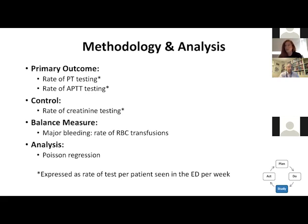This is not uncommon in hemostasis literature to use red cell transfusions as a surrogate for bleeding. It's in fact the most well-accepted definition, but just acknowledging that it's limited, of course. And we analyzed this using a Poisson regression.